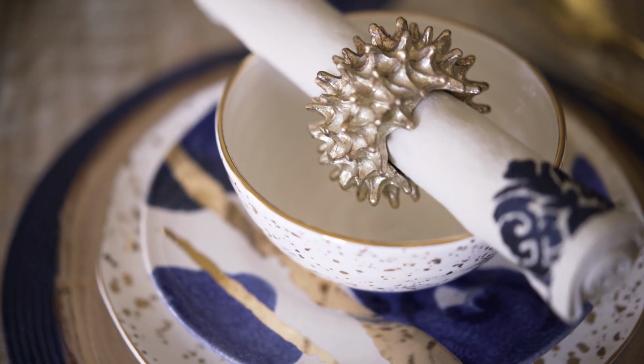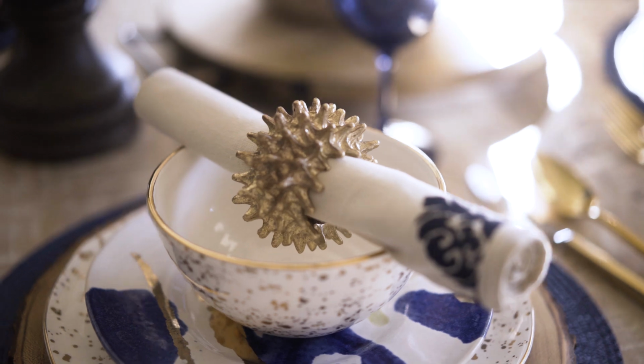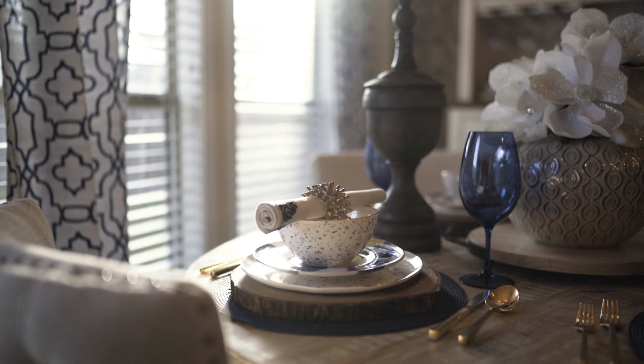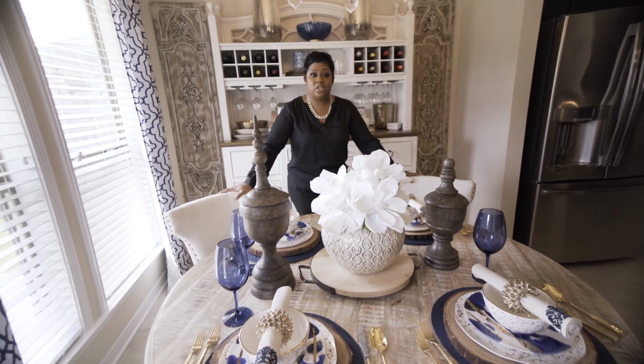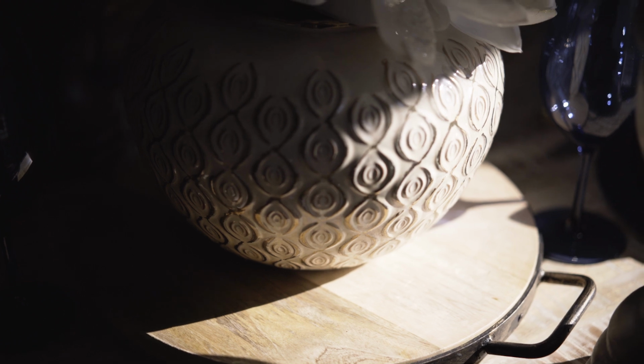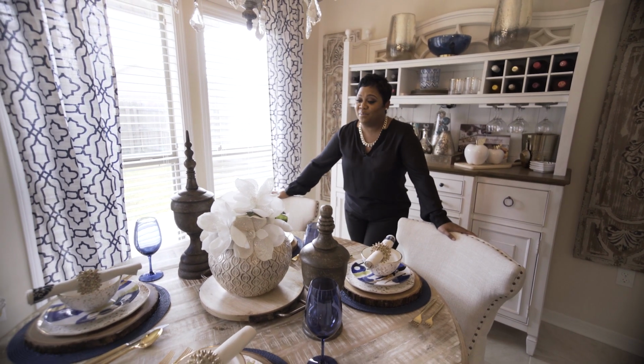Most of the pieces that you see on the table are a collection of some of my favorite stores. Some pieces came from Anthropologie, some pieces came from World Market. The vase, which is the centerpiece of this table, came from one of my favorite designers on social media, Farah, founder of Inspire Me Home Decor.